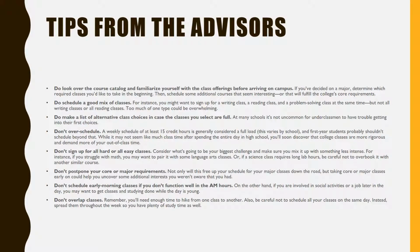Tips from the advisors. Do look over the course catalog and familiarize yourself with the class offerings before arriving on campus. If you've decided on a major, determine which required classes you'd like to take in the beginning. Then, schedule some additional courses that seem interesting or that will fulfill the college's core requirements. Do schedule a good mix of classes.